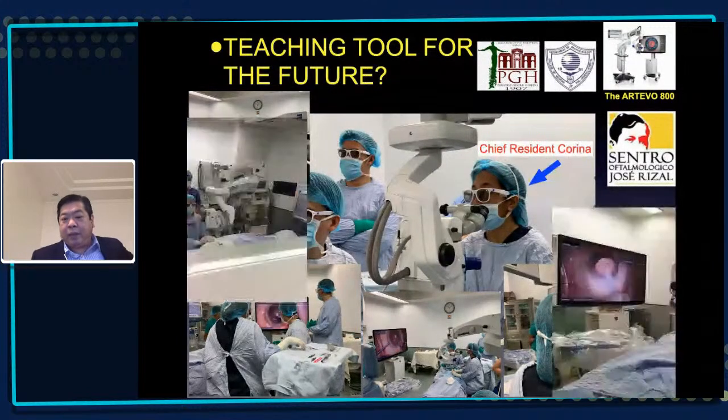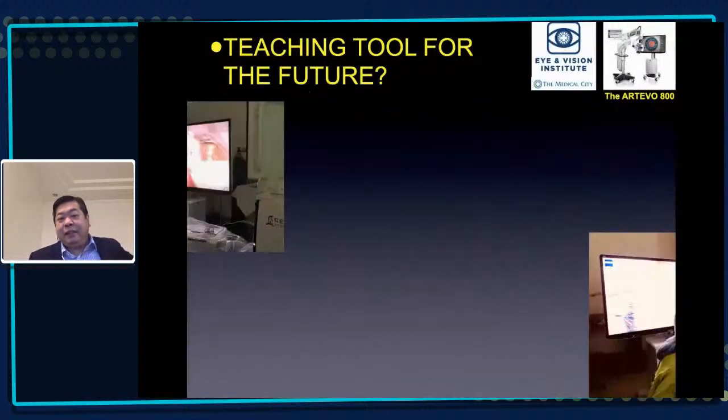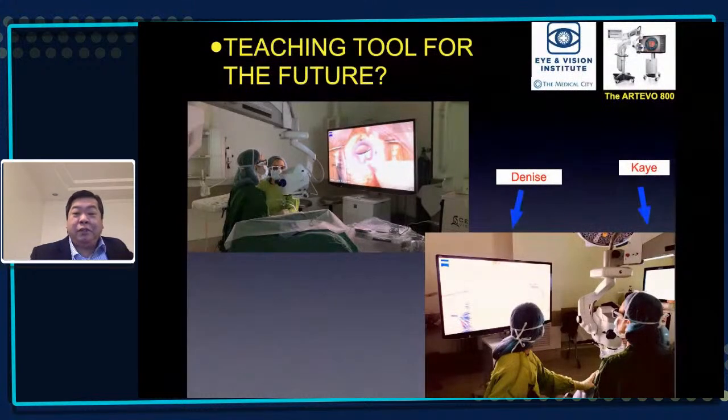This is Mel, my third year resident. Again, they're able to do everything. I wasn't even there when they set this up. In Medical City, this is Kay and Denise. As you can see, there's not even any consultant present when they did their surgery using the ARTEVO.